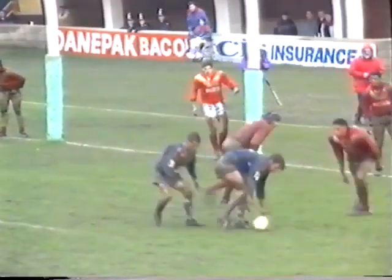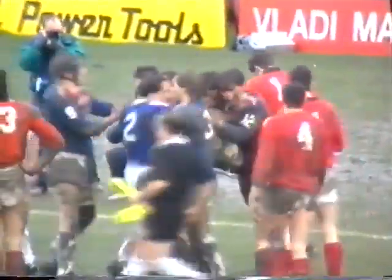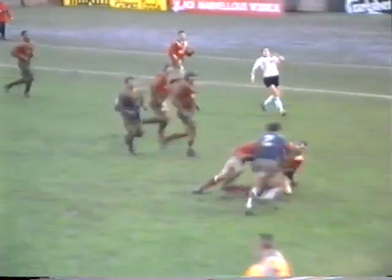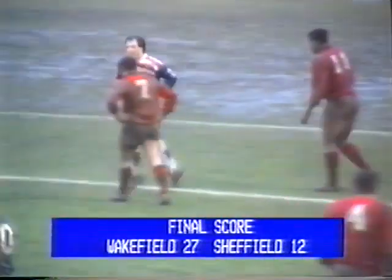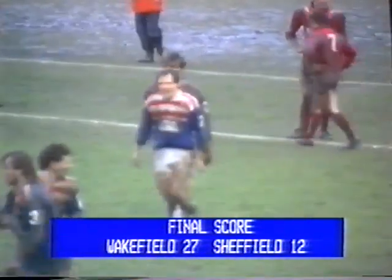This is a very good sustained spell of pressure from Wakefield. Billy Conway trying from acting half-back. John Thompson will score. Thompson in off the short pass. Good support play from Johnny Thompson. Probing, trying to find the gap. John Thompson to Brian Jackson, and Jackson slips the ball away to Andy Mason. Now this will be a try. 3 minutes to go, and Andy Mason has certainly sealed this second round tie for Wakefield Trinity with his 13th try of the season. And that was excellent work by Wakefield.